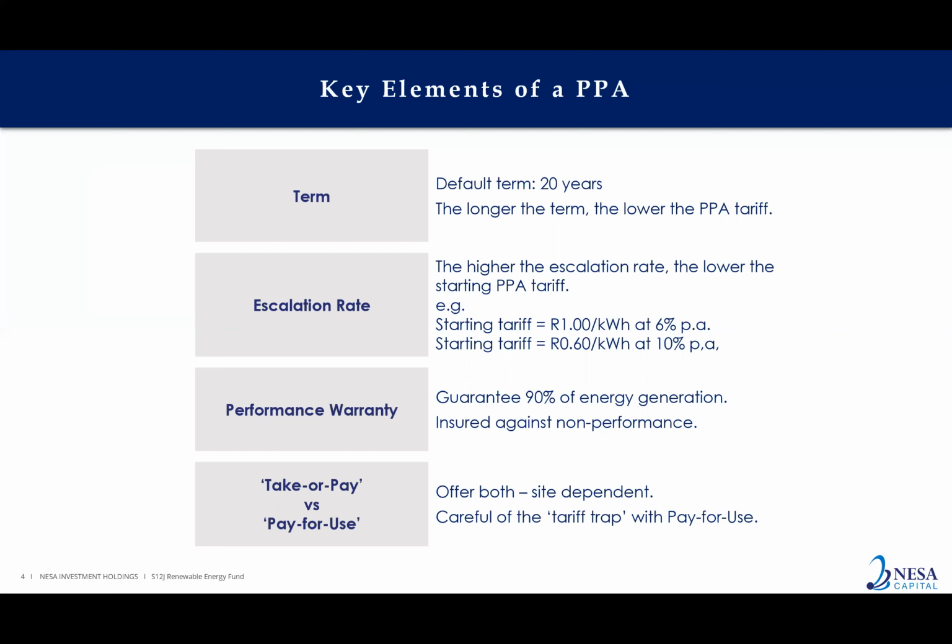What must be understood is that if we do adjust the escalation rate, the PPA tariff will change, because the escalation rate will affect our returns on our end, and it'll determine what rate we can start at. So if our default escalation is 6%, and we can offer the client R1 per kilowatt hour, if he asks for a higher escalation rate, 10% per annum, then we can naturally drop the starting tariff, because we're going to make our returns up as we go along in the contract. On the flip side, if they ask for a 2% escalation, that starting tariff could jump to R1.30, let's say, just using thumb sucks here.